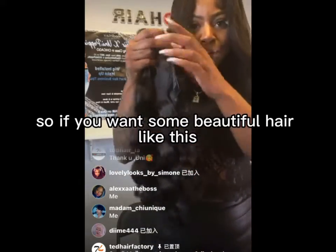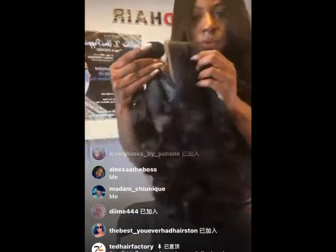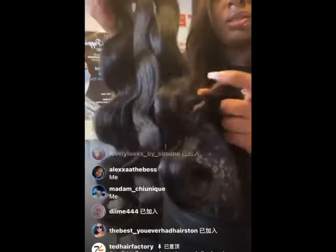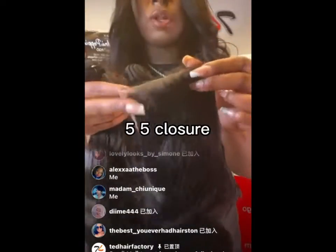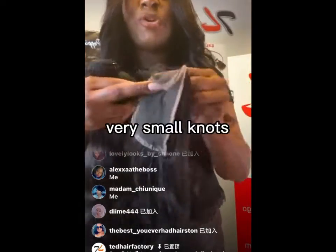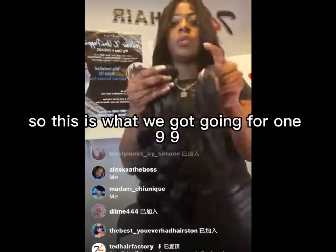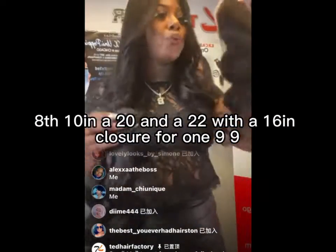So if you want some beautiful hair like this, here's the closure. Great quality, good shine. It's very thick, nice, thick bundles. 5x5 closure. Very small, nice. True to its length. So this is what we got going for $199. You can get an 18-inch, a 20, and a 22 with a 16-inch closure for $199.